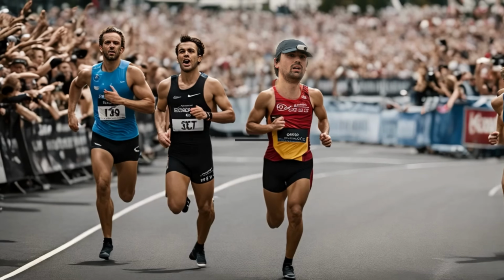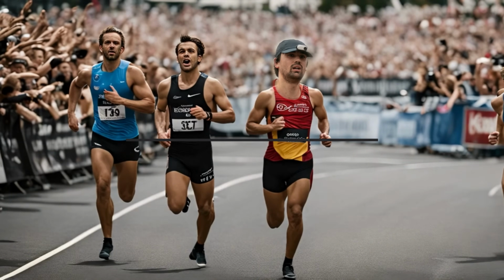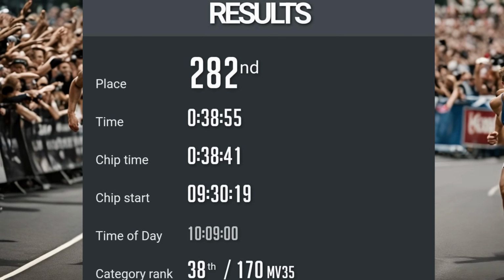What is the time? Oh, it felt like I was there. That 10th kilometre, a 3 minutes 33. And there we have it, a 38:41. He beats that prediction by over 20 seconds. Did anyone expect any less? Some say he's still overtaking people.